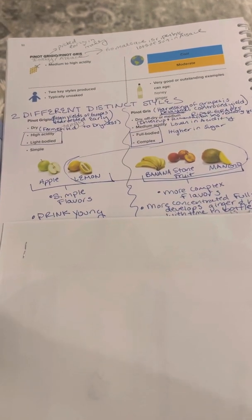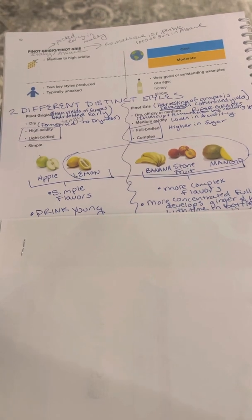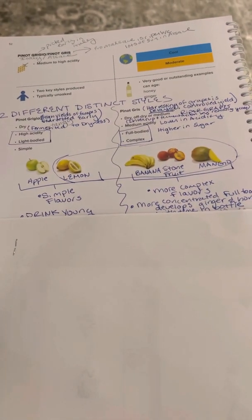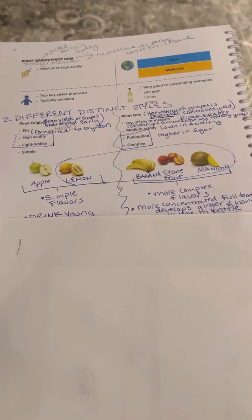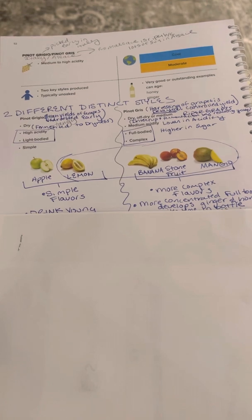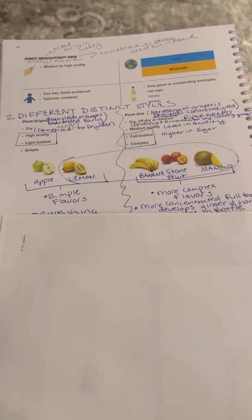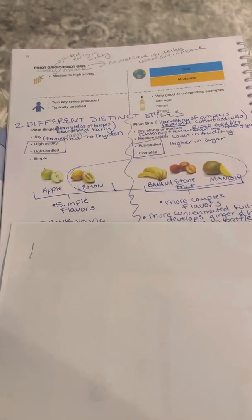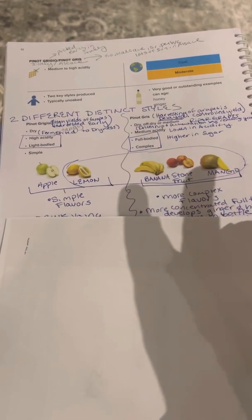Pinot Grigio and Pinot Gris are a grape variety in chapter 12. Pinot Grigio is the Italian version of this grape variety. Pinot Gris is the French version of this grape variety. And today it's grown all over the world in two different styles in our cool and moderate climates.